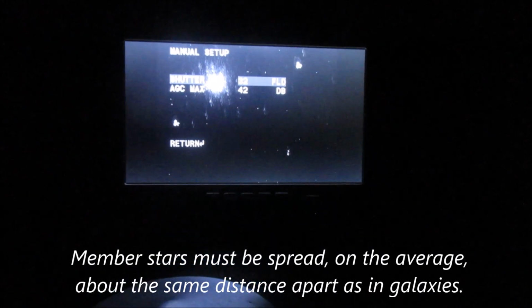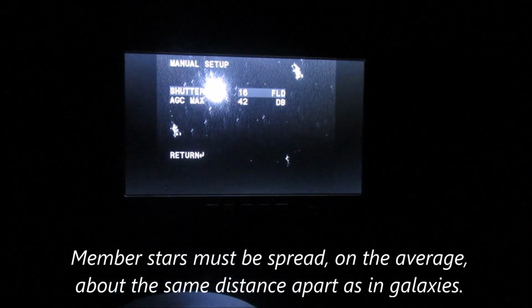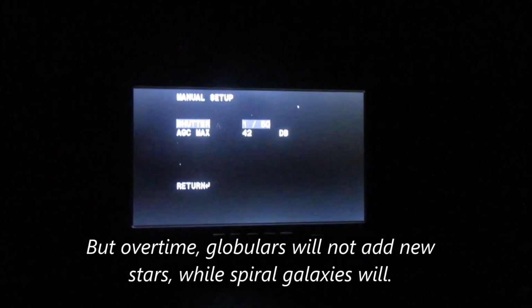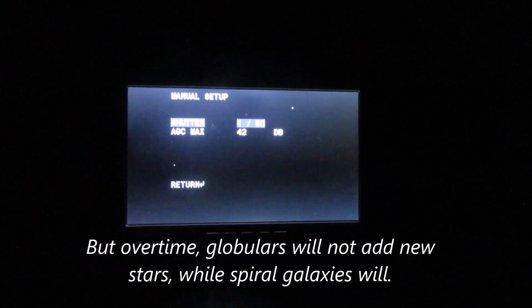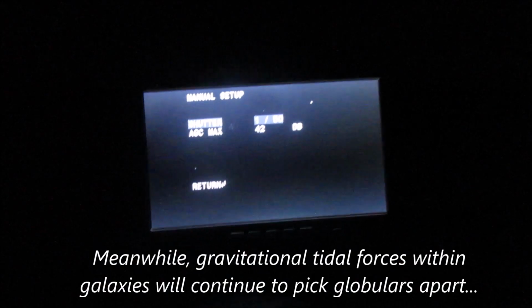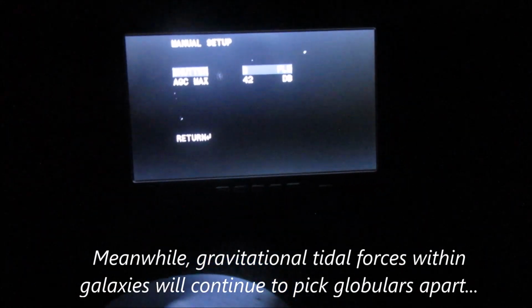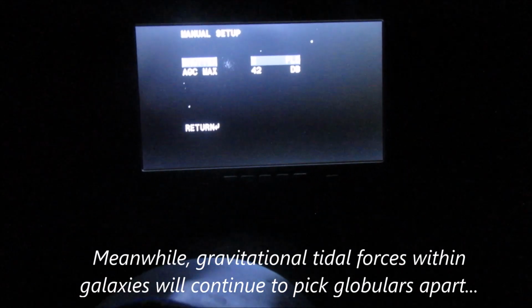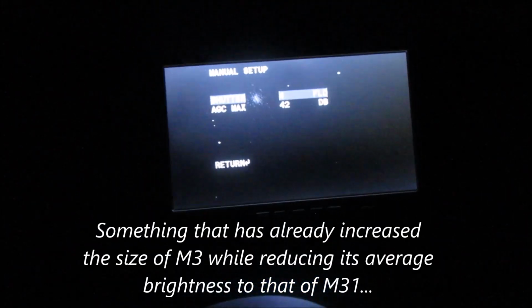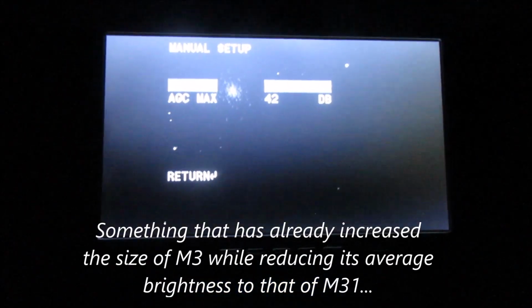Difficult manipulating this. Typically, globular clusters will start at about 1/50th of a second. Let's see what we get. Wow, I'm not seeing anything there. Did I push it out of view? 2 flood. 4, and it's starting to reveal itself. That's very peculiar because we were getting a better view before.